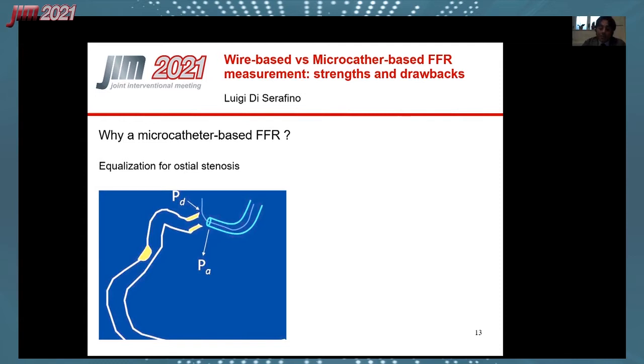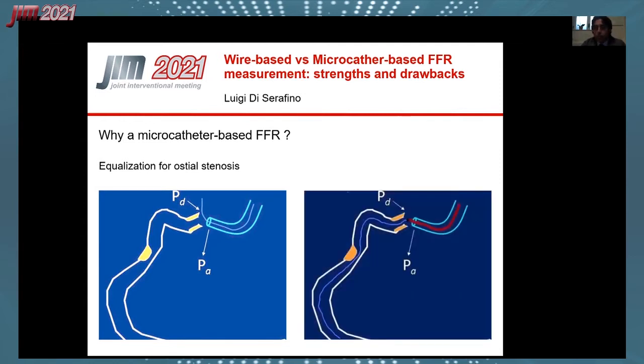Of course, this situation does not occur if you are using a microcatheter. In this case, you already have the regular wire, the workhorse wire, placed as distal as possible along the vessel. So you can take the guiding catheter out of the ostium without any fear of losing the entire system, and then you can perform the equalization with the microcatheter in an easy way.